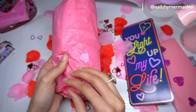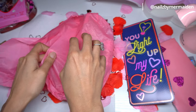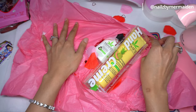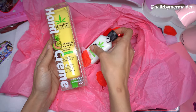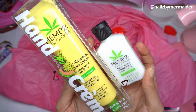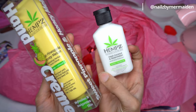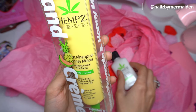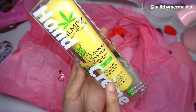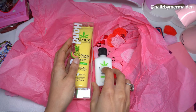I'm in love. Oh my God. Girl. This is so freaking cute. Thank you. I've never had stuff like this before. Coconut and watermelon moisturizer, hemp seed, and then hemp seed. Hydrating hand cream. Girl, it's gonna make my hands cute. I love this. She told me there was something tropical in here.